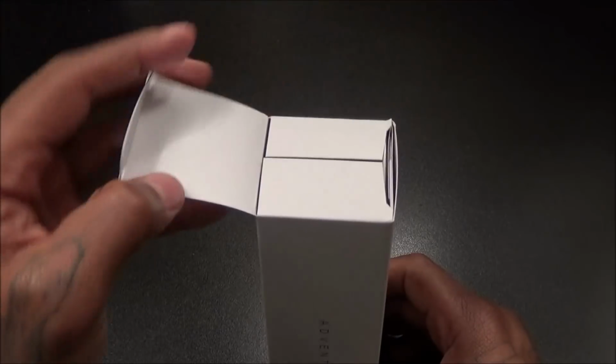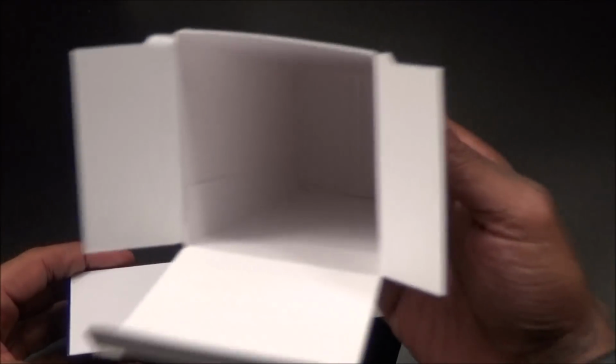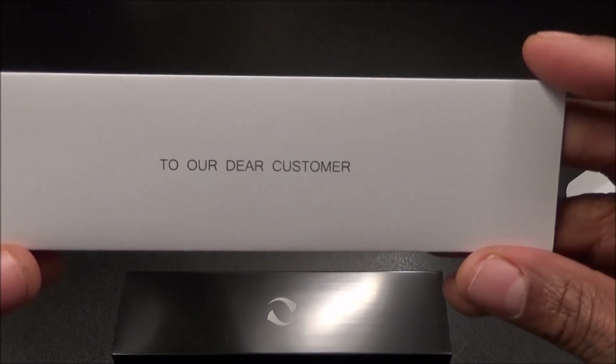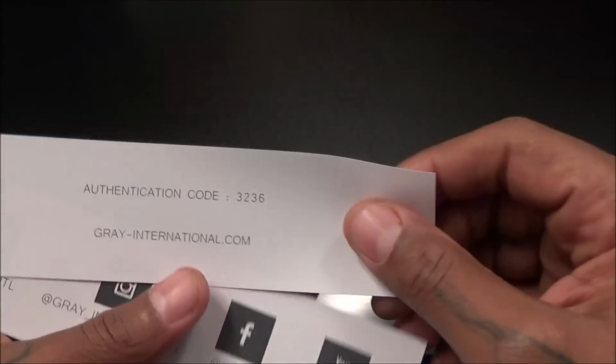All right, so fellas, we're not going to beast mode this one open. We're going to be very gentle, because we got to enjoy this one. Okay, so let's see what you get inside. Okay, to our dear customer. This is nice. I'm feeling this little presentation right here. We're not going to read all this stuff. This is the usual books and stuff, but this is a nice touch. I like how they threw it in that little sleeve.